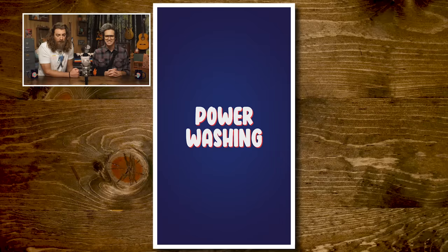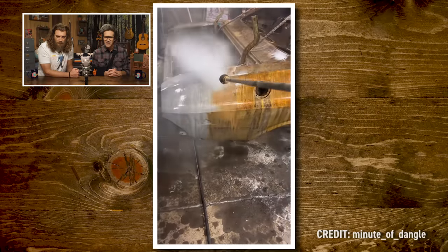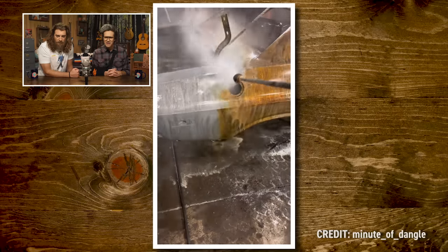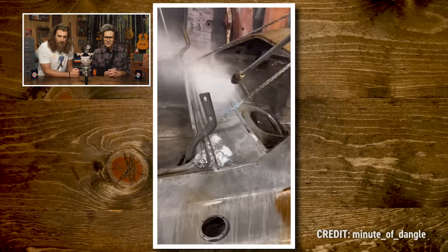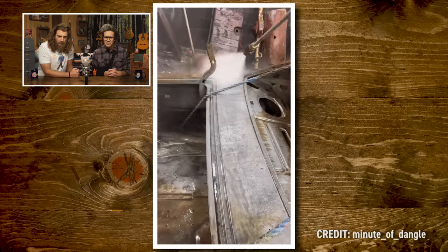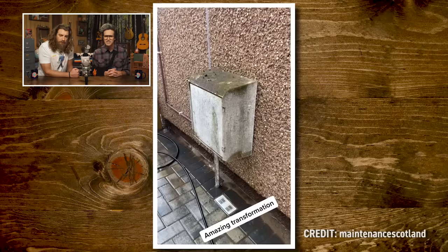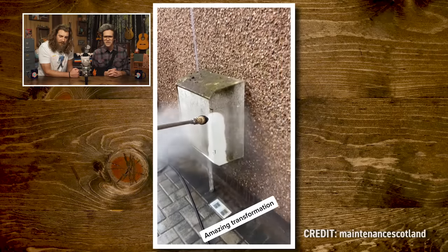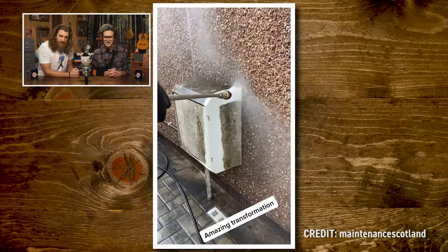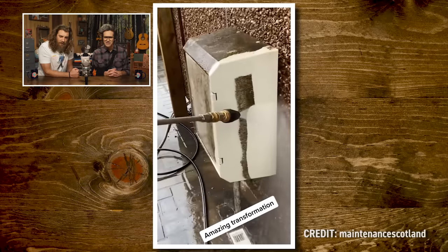Power washing, yes. Okay, this can get good. What is that? That's a car. That's a car frame. Yep. That's where the gas tank goes, right there. There it is. I mean, I personally prefer decks. I love decks better too. Oh yes. What is that, a mailbox or a birdhouse? There we go, now we're talking about it. Look at that. That is an electrical box with algae. Oh yeah, that's smooth.